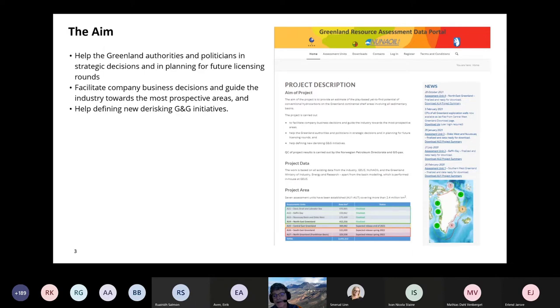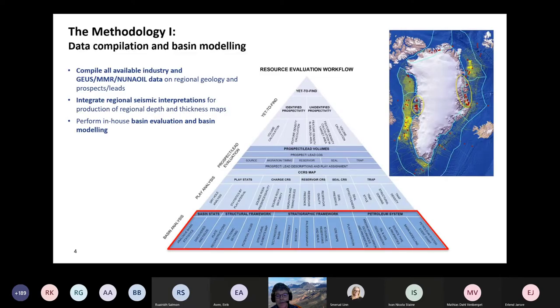Originally, the project was initiated mainly to guide government authorities in planning for future licensing rounds and guide industry towards the most prospective areas in Greenland. However, during summer 2021, the Greenland authorities decided to close down all future hydrocarbon exploration activities, but it was also decided to finalize the project for posterity to get an overall overview as long as the expertise is still available.